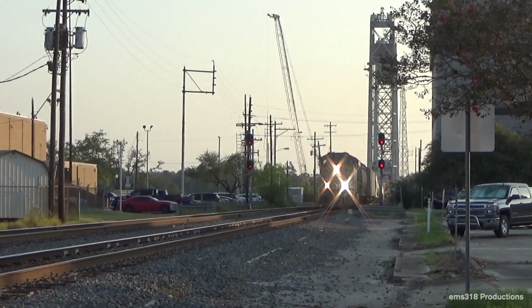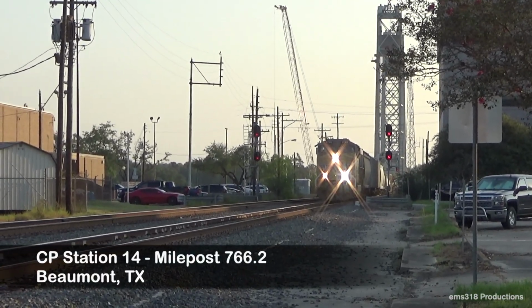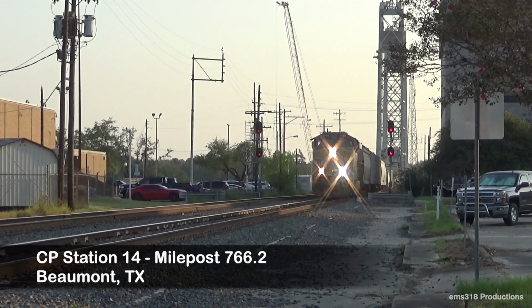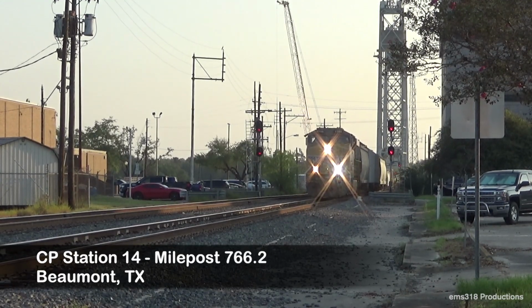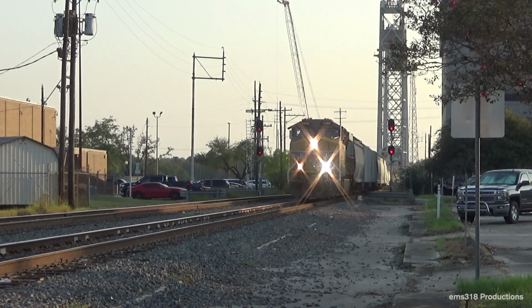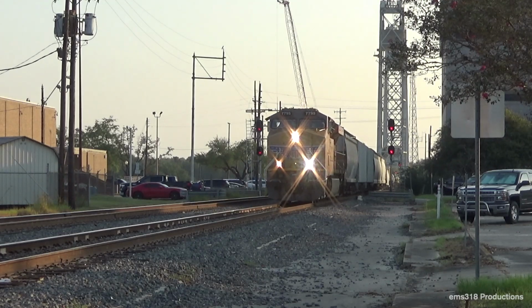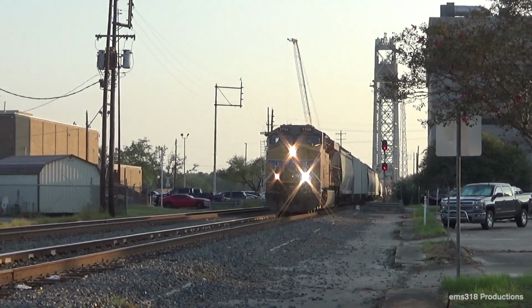I then went for downtown Beaumont, where a majority of rail traffic passed through this one spot on the west side of the Neches River. UP 7795 was crossing the Port of Beaumont Railroad at CP Station 14, as they head for their own trackage towards Beaumont Yard.